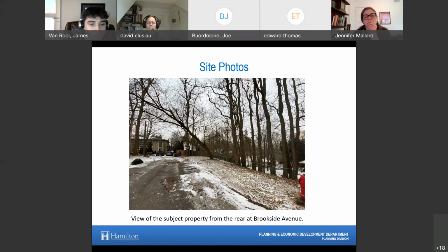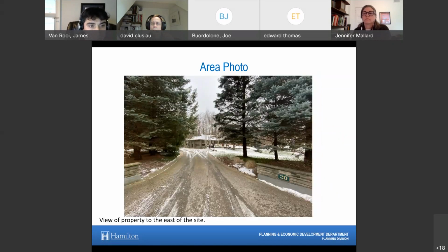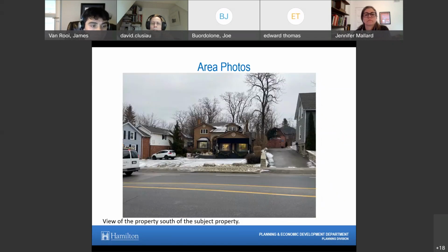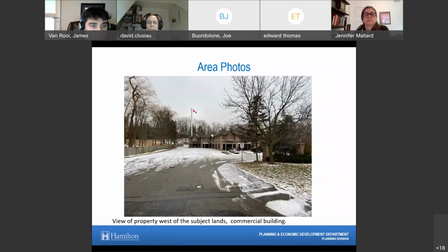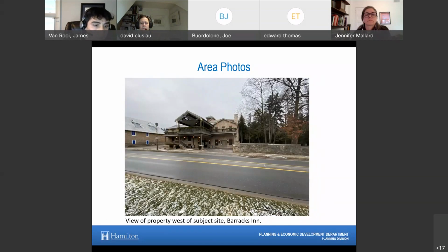Here we have a view of the property from Brookside Avenue. It's a bit hard to tell, but this board-on-board fence would be the eastern property line of the subject property. You can kind of see the pine trees, the evergreens on the other side, in the background there. That would be the western side of the property line, essentially, with single detached dwellings. To the east of this subject site, we have a single attached dwelling. To the south of the subject property, we have a commercial building that looks as if it's a single attached dwelling, but it's operating as a commercial use. To the west of the subject lands, on the west side of Wilson Street East, we have a commercial building. We also have an institutional property, and we also have the Barracks Inn.